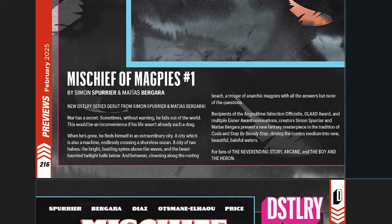New Distillery series debut from Simon Spurrier and Matthias Bergara. Mar has a secret. Sometimes without warning, he falls out of the world. This would be an inconvenience if his life wasn't already such a drag. When he's gone, he finds himself in an extraordinary city, a city which is also a machine, endlessly crossing a shoreless ocean. A city of two halves, the bright, bustling spires above the waves, and the beast-haunted twilight halls below. Ooh, that sounds fun.